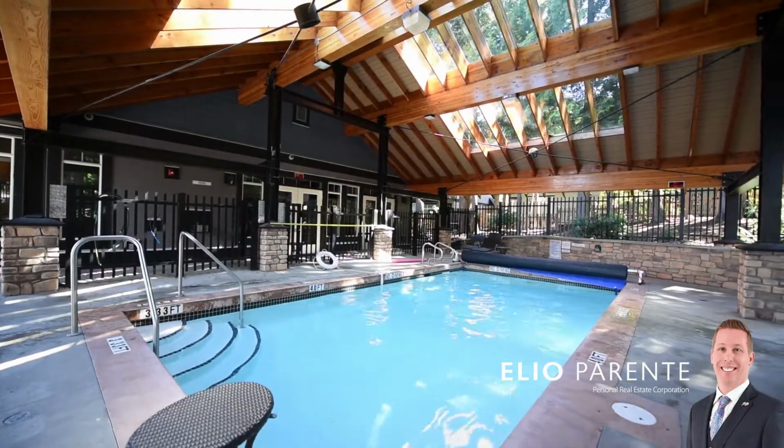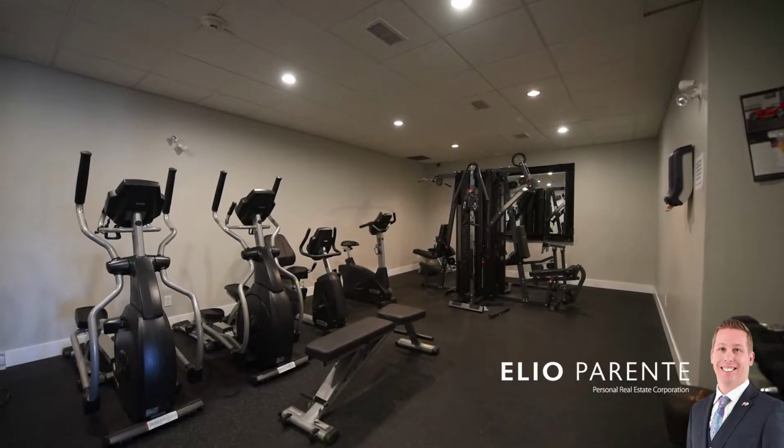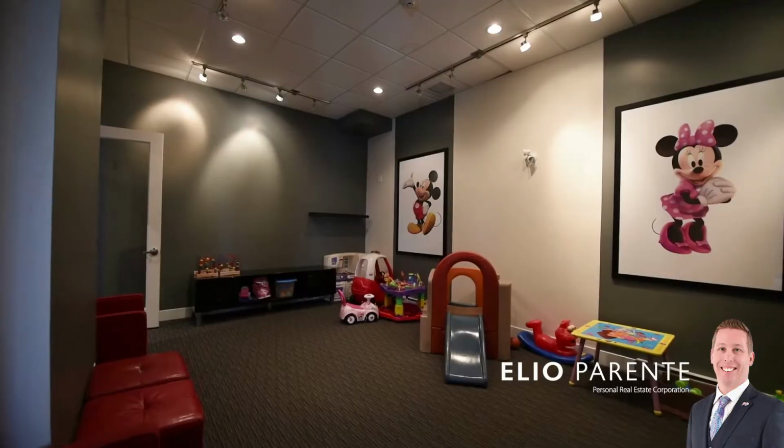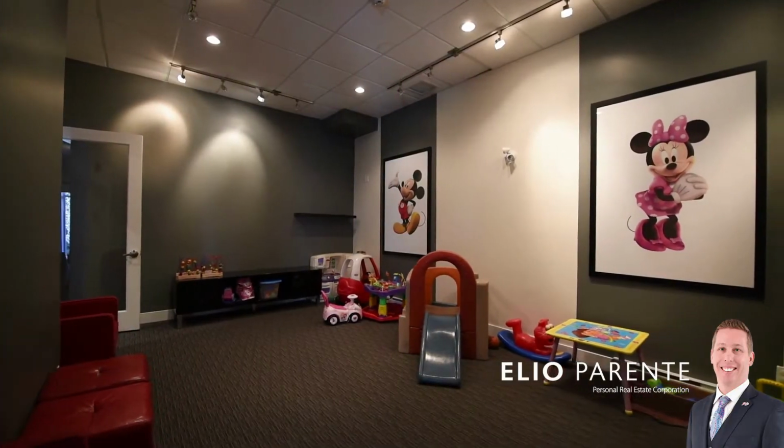Something that this Altura townhouse complex has that not many other complexes have is the most amazing amenities. They've got a Whistler-style pool and hot tub, yoga studio, theater room, guest suites, and amenities party room.